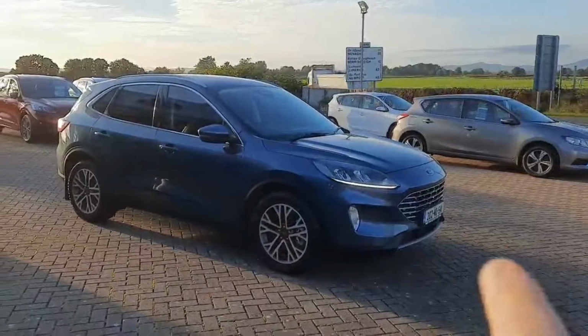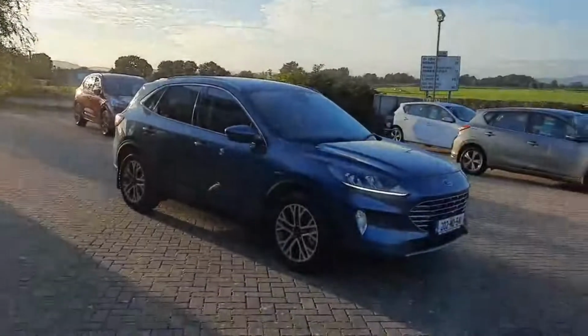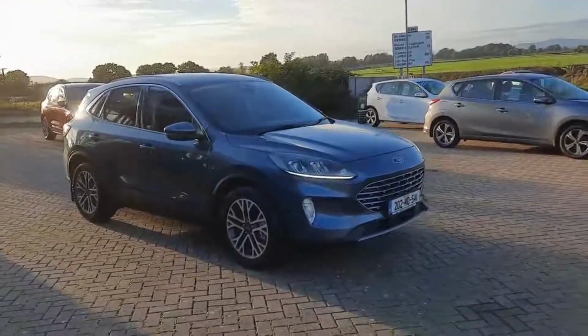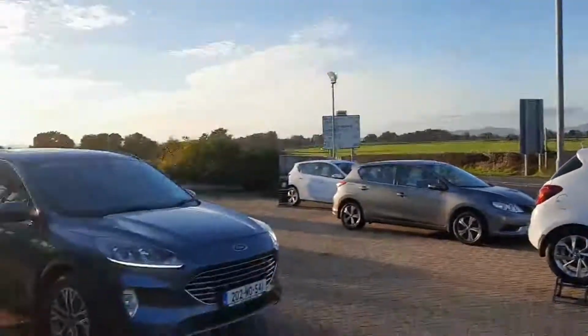This evening's car to show you is this one. But yeah, it's a stunning evening here. Golden, syrupy sunshine. It really is good for the soul. Nice clear view out onto the Devil's Bit out there somewhere as well. Anyway, back to the car.